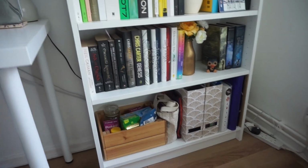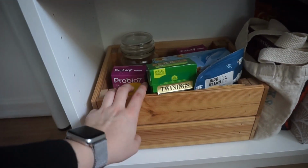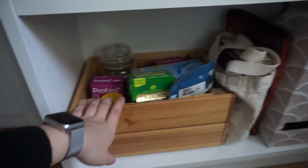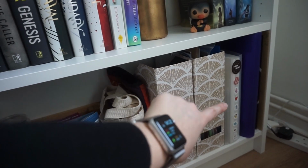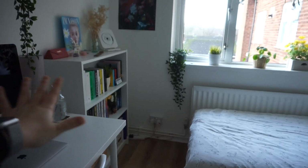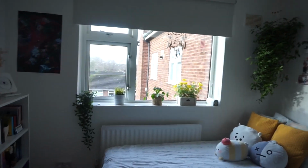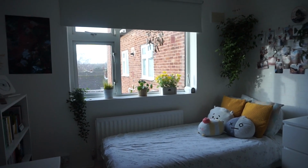And then at the bottom, nothing too exciting. That's just a book I need to give back to my friend. Here I keep vitamins, teas and coffee, and then important documents, CDs from my albums, and yeah, that's it. But yeah, I do like that my bookshelf is kind of opposite my bed. When I'm on my bed, I can just look at it. This part of my bedroom looks quite nice as well.